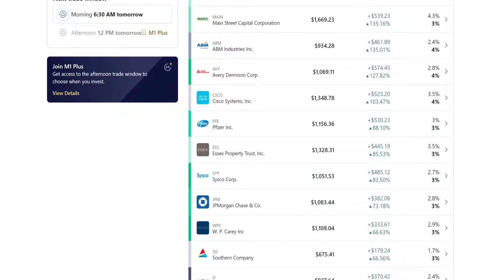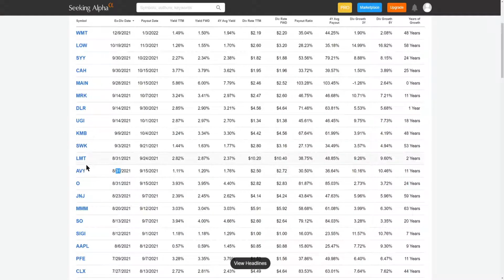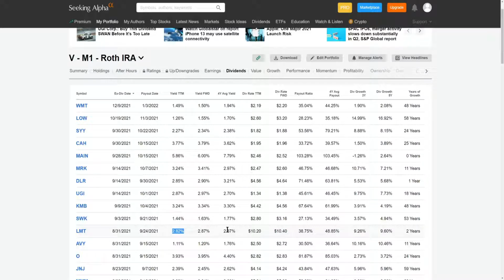And Lockheed Martin is the one that I do want to kind of buy a bit more of. It's not in any sort of suppressed, heavily down state at the moment. We'll go ahead and take a look here. But when we're buying it here, we're buying it roughly with a 2.82% starting yield. We can see that the 4-year average yield is 2.37, so it's slightly higher, trailing current yield, trailing 12 months. Its 5-year dividend growth rate is at 9.6, and its 3-year growth rate's at 9.26. So 9.26 on the 3-year, 9.6 on the 5-year.